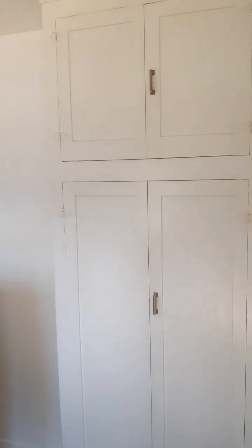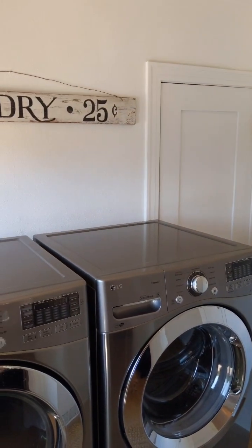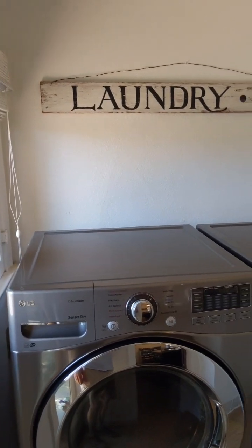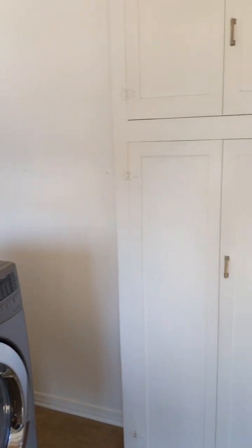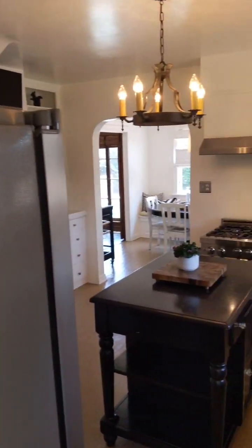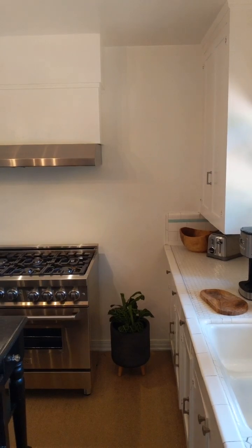As we enter in off the backyard, you'll see that there's this really nice laundry room. It's a good size. They have 2 large LG side-by-side appliances here. Still plenty of room, plus a little bit of storage. And then that leads back into the kitchen here.